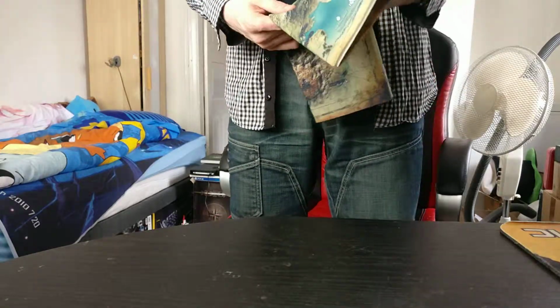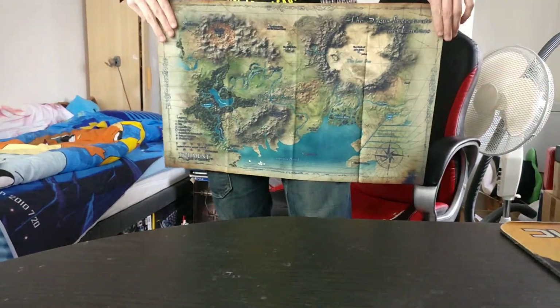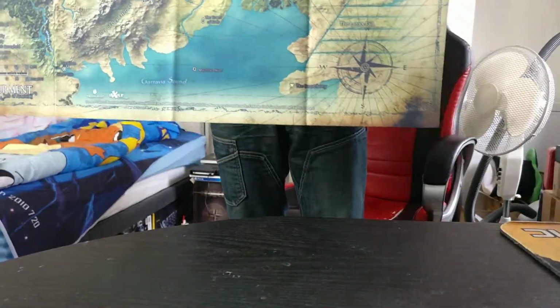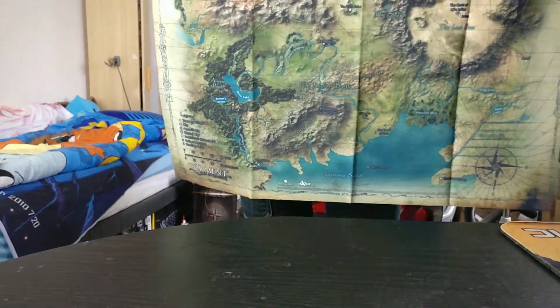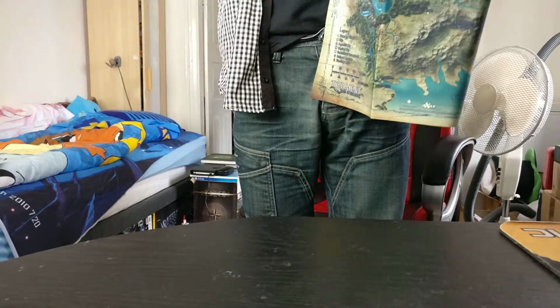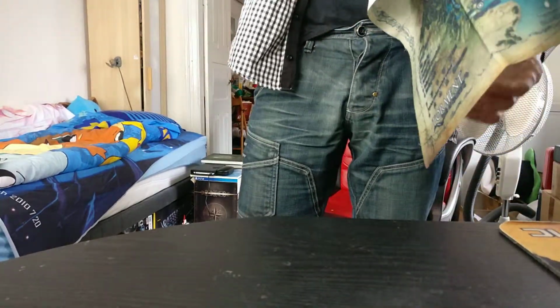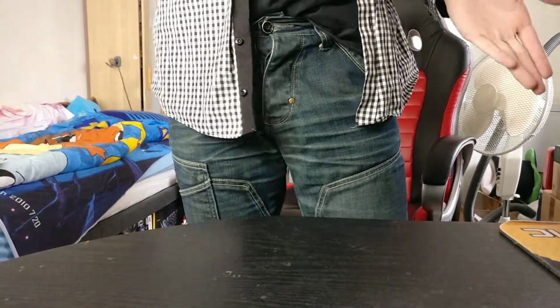But this is the map of Numenera. Let me see. Hopefully you can see it. It feels really good. I think I gave $120 for this. It's really worth it. It's funny how stuff today seems worth it compared to some of the collector's editions I've seen. But that is basically all for me today with this box.